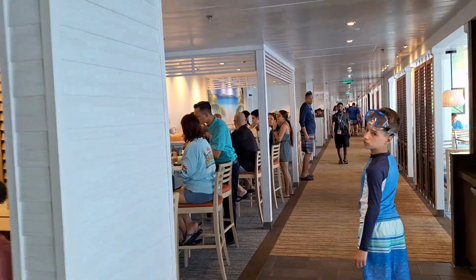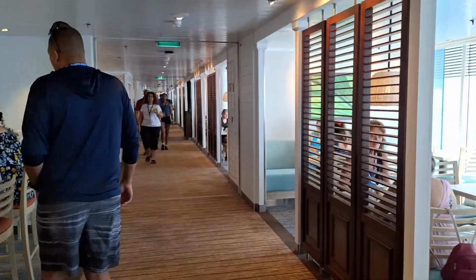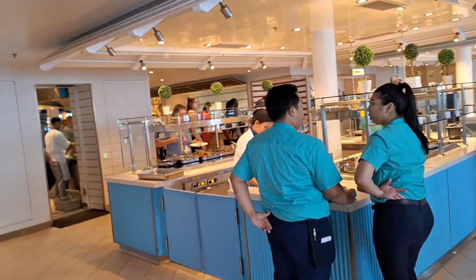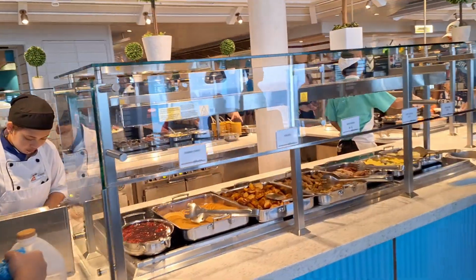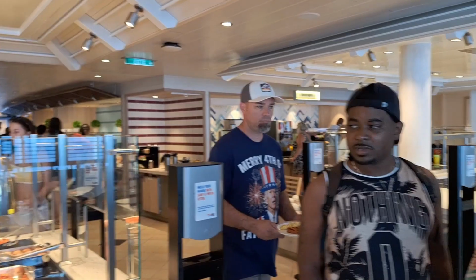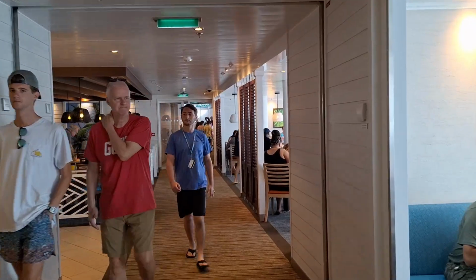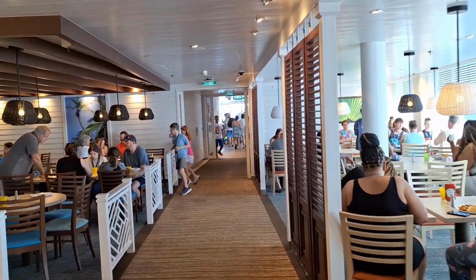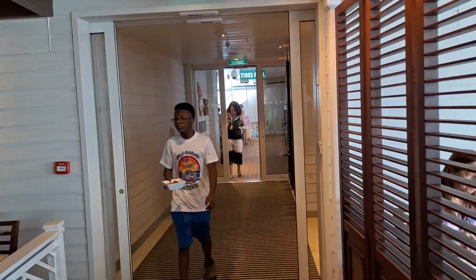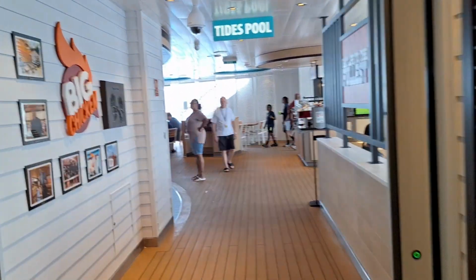We are heading from midship to aft. The second buffet area in the Lido. This one is not as crowded as the first one. This is the area closer to the tide pool. This is the aft of the ship. Right through that door, that's the aft of the ship or the tide pools area. And that's where Big Chicken is located, which is another complimentary food restaurant. It's also very popular.